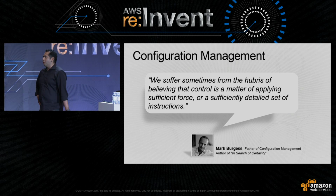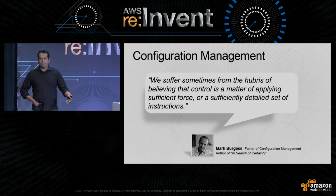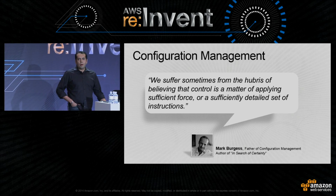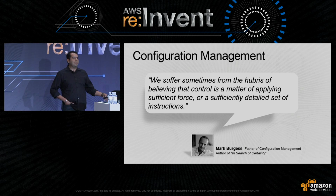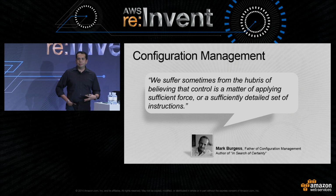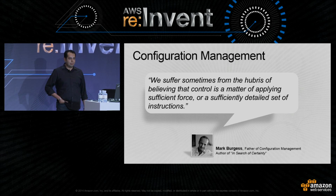I have this quote up on the screen from Mark Burgess, creator of CFEngine, arguably the father of operating system configuration management. Mark and a number of other people have an entire field of study devoted to looking at how we can manage distributed systems and efficient patterns that work at large scales.